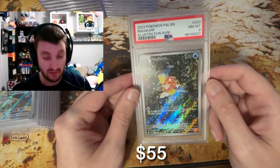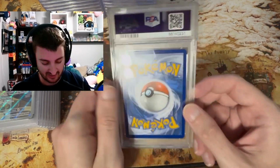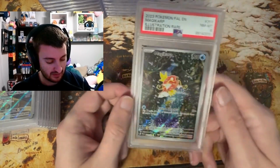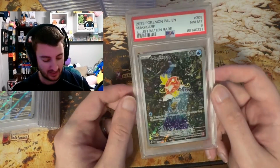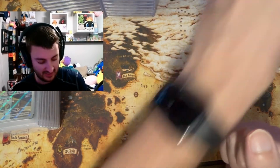This Magikarp was a big one I was looking for. This Magikarp is super hard to grade, so I was super excited to get this one because I thought this one had a really good chance at being a 10. But here we are, got an 8. So again, I'm not even sure what to do with this. I should break it open or something like that, but it is what it is.